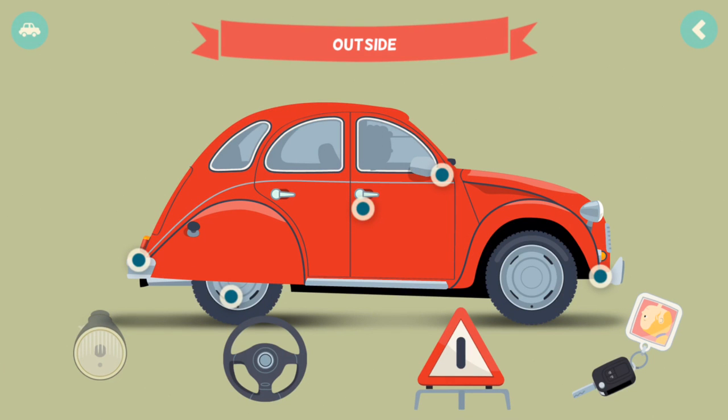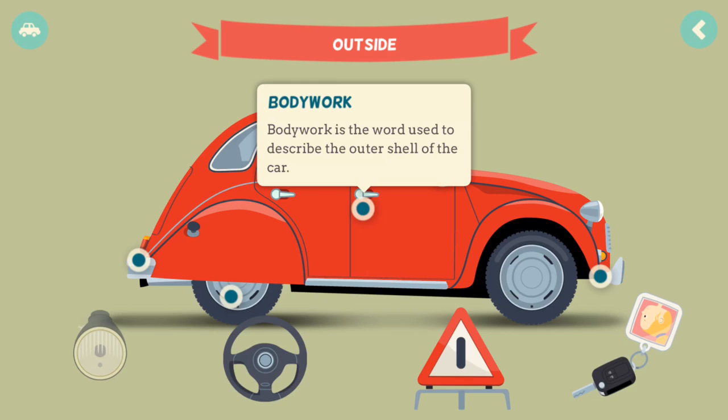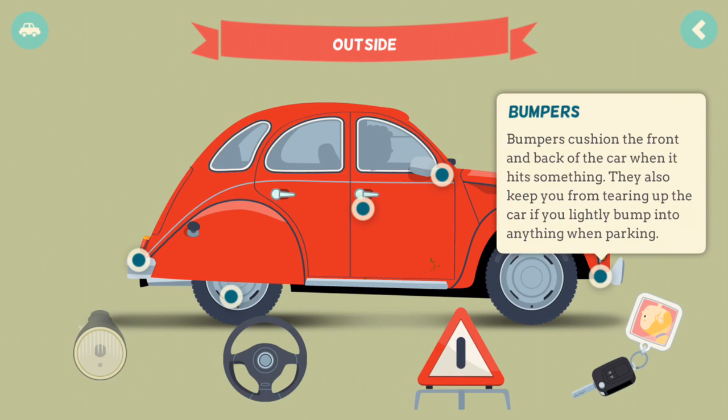Outside. Lights. Bodywork. Side mirrors. Bumpers.